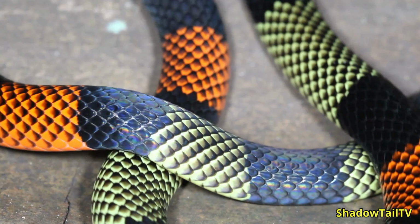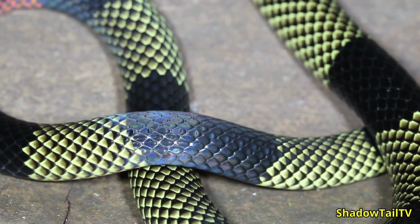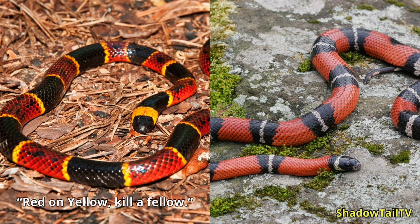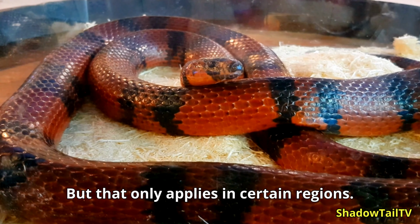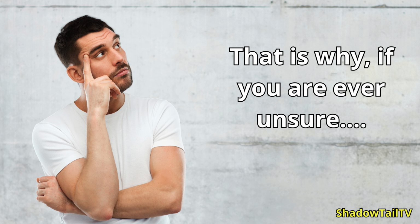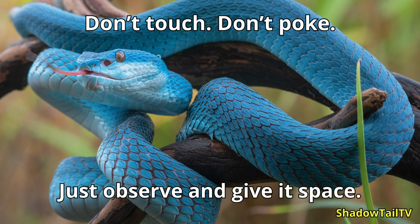Some, like the coral snake, use color patterns as a warning. There is even a rhyme for that one. Red on yellow, kill a fellow. Red on black, friend of Jack. But that only applies in certain regions. That is why, if you are ever unsure, it is safest to treat every wild snake as potentially venomous. Don't touch, do not poke, just observe and give it space.